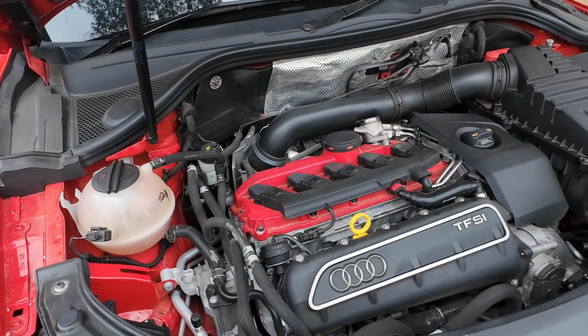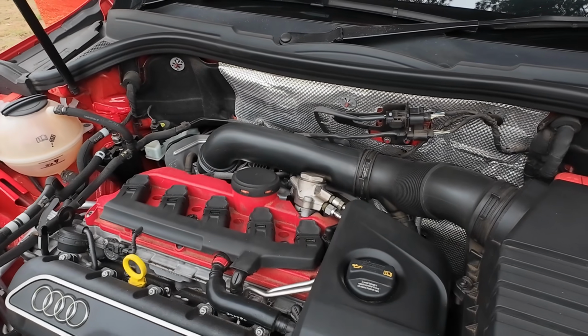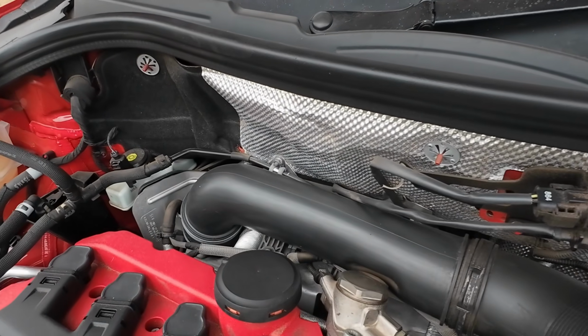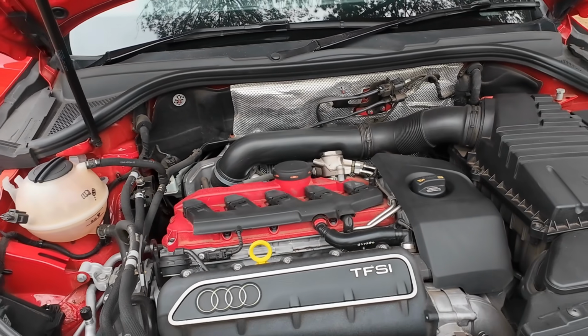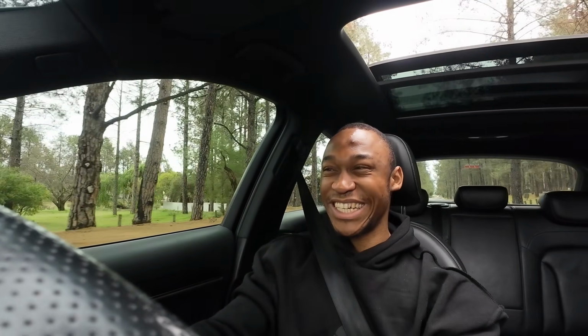Now speaking of performance, these early 2014, 2015 cars make 228 kilowatts, which is around 310 horsepower and 420 Newton meters of torque. Now with the power increase from the 2016 models onwards, the power went up to 250 kilowatts and 450 Newton meters of torque. Now this car shares parts or platforms with the 8P Audi RS3. So it's the same engine, it's the same gearbox. And speaking of gearbox, it's a 7-speed dual clutch transmission.